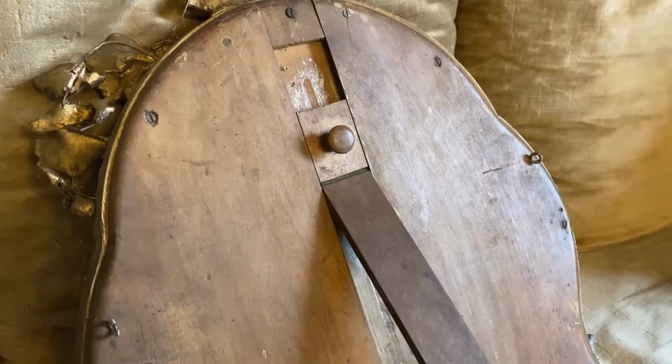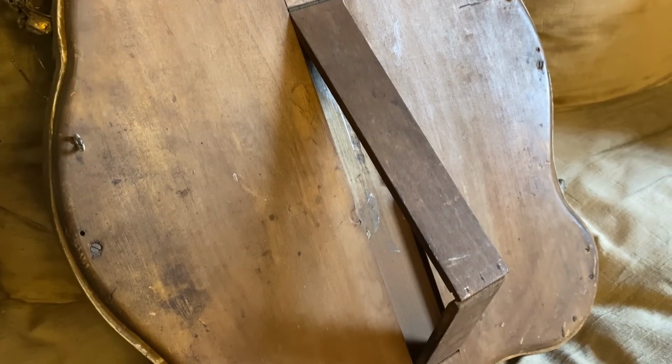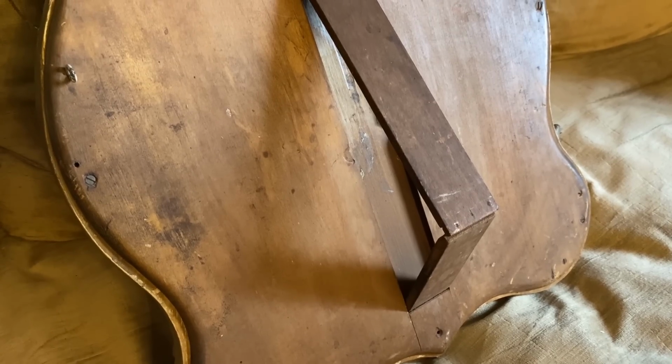With the plaster flowers around the outside. And we need a mirror. What we didn't know immediately when we first bought it was that on the back it has a slide where it can be a tabletop mirror. So it can be a table mirror or a wall mirror.